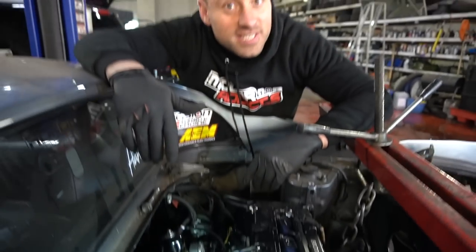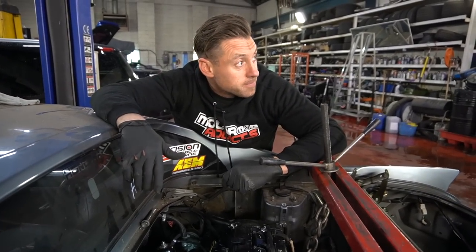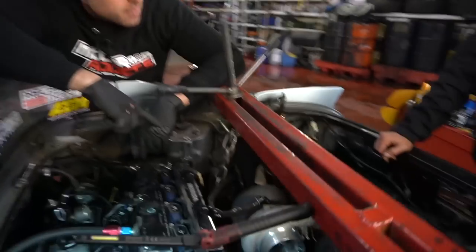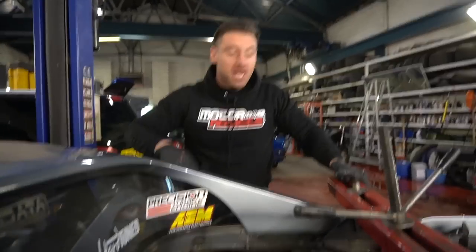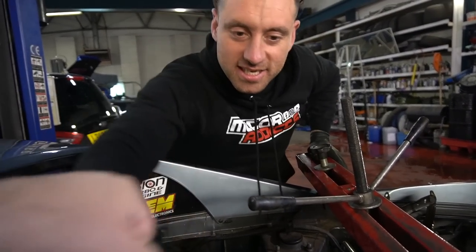That was an actual noise. That hasn't made a noise for 9 months. I thought it was quite silent. Considering there's no exhaust on it, that was quite silent. It wasn't horrendous. Well done, mate. Well, there we go. Started. Yes. Well done.